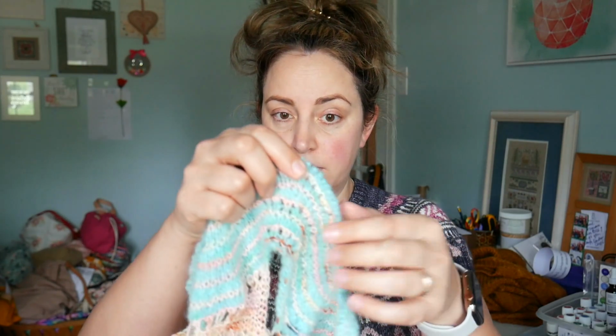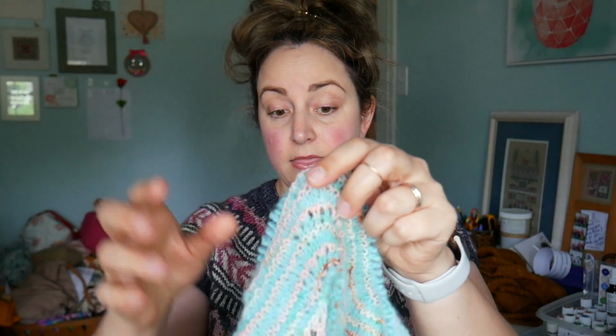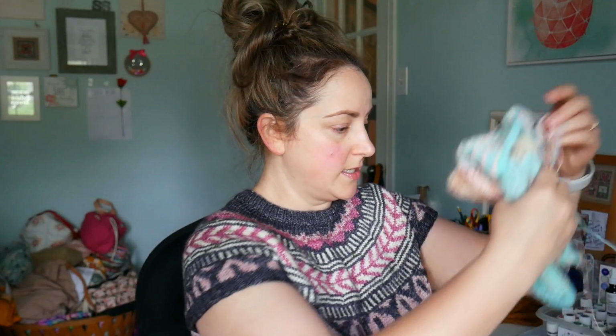It's been a trip. I think I have one more repeat left on this. 1, 2, 3, 4, 5, 6, 7. Yeah, one more little stripey section on this, and then I get to go to the next section. So it's very potato chippy because you're changing yarns and textures very frequently. It's so much fun. So that is one work in progress for me.